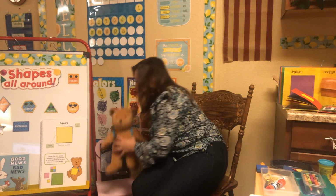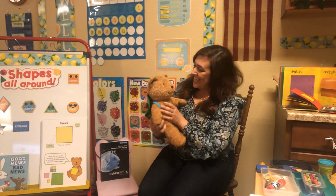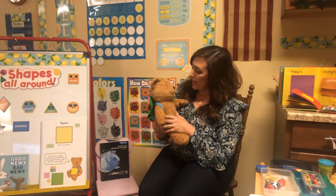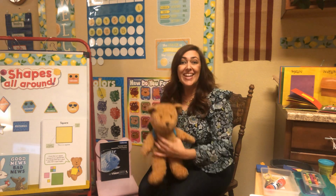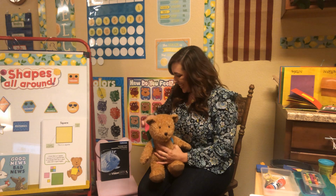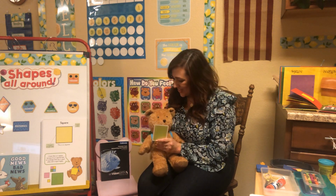Hi, Backpack Bear. Say good morning to our friends. Let's see. Can we look inside your backpack today, Backpack Bear? Oh, you do? You have a new shape. Let's see what it is. Oh, I feel it. It's a card with the new shape.